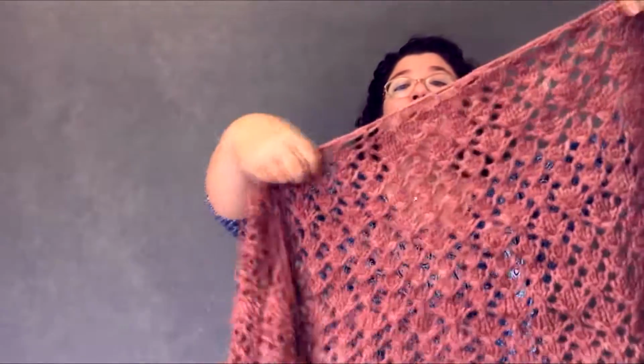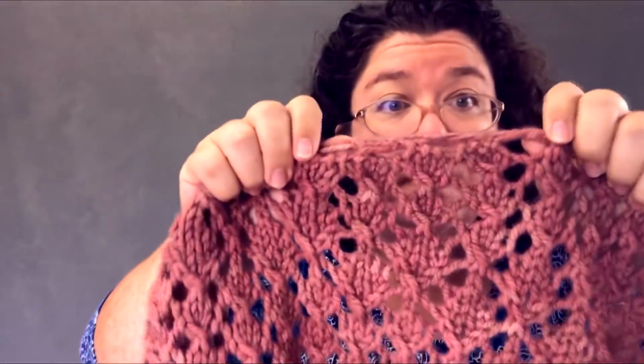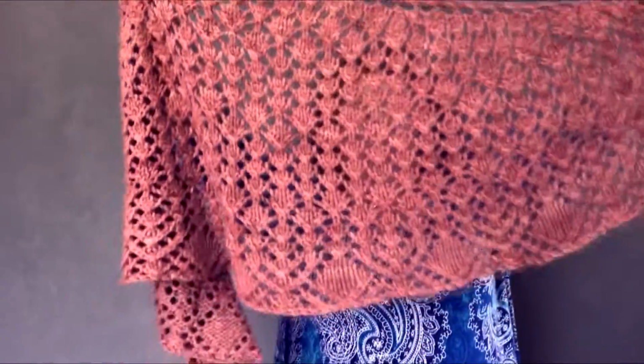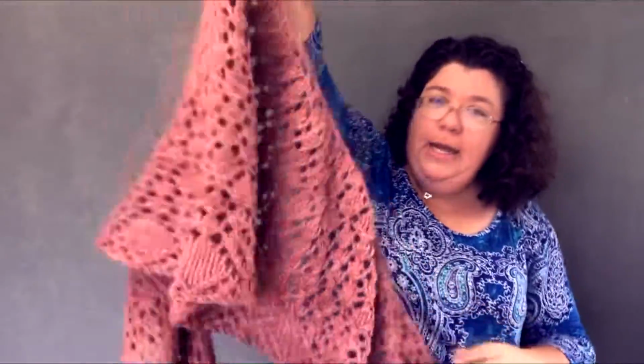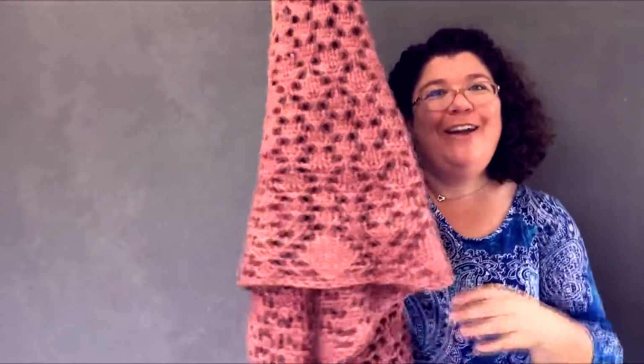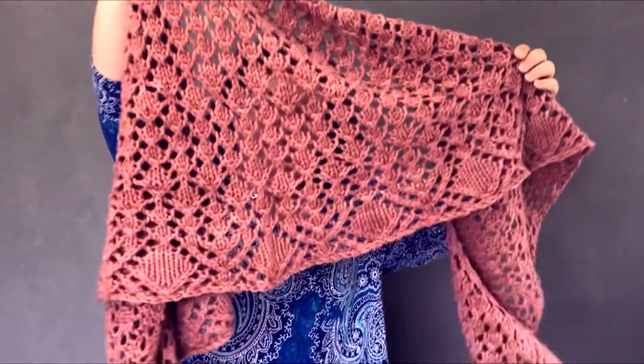Let me see if I can find the very beginning for you. It's actually kind of tough to find because I think it went together really well. There we go. Starts up there, and then you just keep going. And again, it's got great drape. Oh, I think that looks so cool. So that is un, deux, trois.